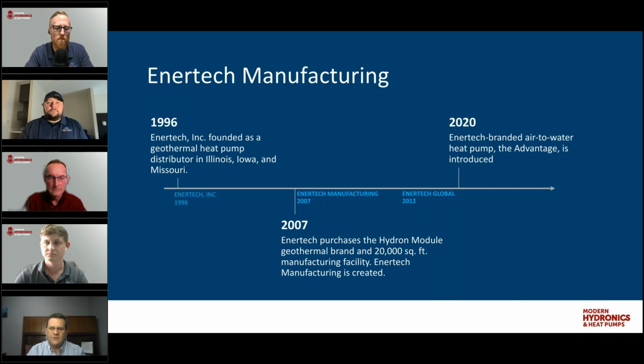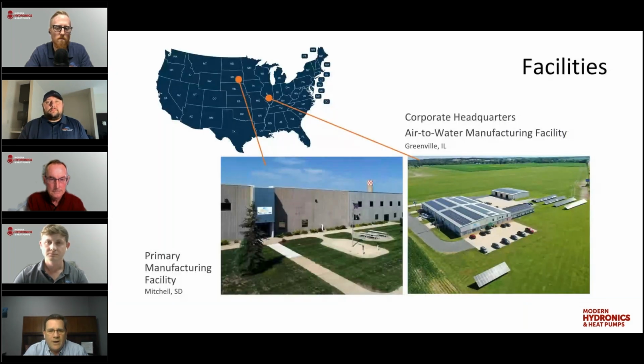Let's make sure that that's what the market is truly ready for. So we've recently just transitioned Justin into quality assurance. We truly believe that Justin being able to spend time in between Mitchell, South Dakota, where we manufacture our product, and also Greenville, Illinois, is valuable. We have two manufacturing facilities we're very proud of. Again, everything is built right here in the United States of America. So with that, Justin, happy to have you on board.